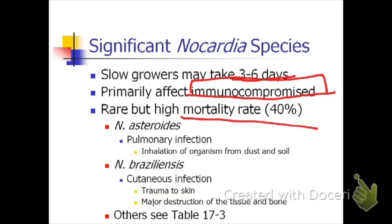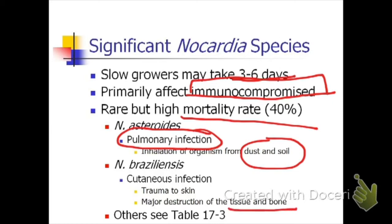Nocardia asteroides would usually result in pulmonary infection. In culture, Nocardia asteroides might have the breadcrumb colonies, the same as Mycobacterium tuberculosis. The mode of transmission is by inhalation of organisms, usually from dust or from soil. Nocardia brasiliensis results in cutaneous infection. Mode of transmission: if there's a trauma or cuts or wound in the skin, and the skin has been contaminated by Nocardia, then there's a chance that you will get the infection, and it will inadvertently result in destruction of tissues and bones.